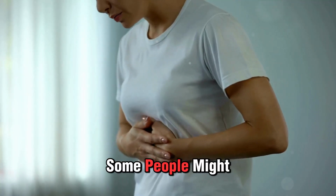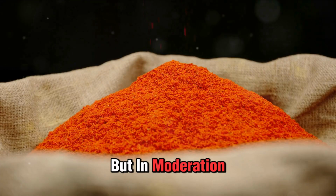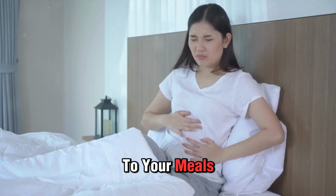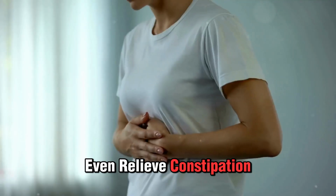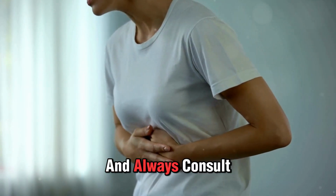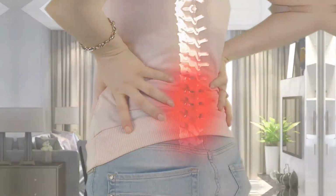Now, I know some people might be hesitant to try cayenne pepper if they have digestive issues, but in moderation, it can actually be beneficial. Adding a pinch of cayenne pepper to your meals can help improve digestion, reduce bloating, and even relieve constipation. Just remember to listen to your body and adjust the amount as needed. And always consult your doctor if you have any underlying digestive conditions.